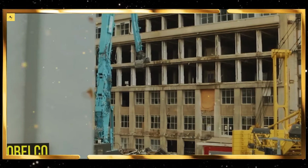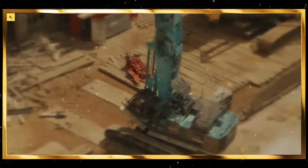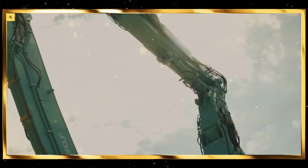This precision agriculture technology ensures optimal use of seeds and fertilizers, leading to better crop yields and resource efficiency. Drones and sensors monitor crop health, allowing farmers to address issues promptly, thereby increasing productivity and sustainability.